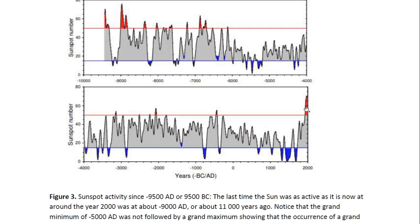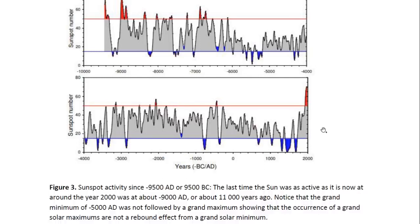around the year 2000. And if we go back, as I said, to 6,000 years ago, we don't get anything as high as that. And if we keep going back here, we see some grand solar maximums here, but not as high as what we have right now. And if we go back even further, we have to go back to about minus 9,000 AD to get solar activity that's higher than what we have here at around the year 2000. So this means that the sun is actually at a grand solar maximum, a grand maximum of solar activity.